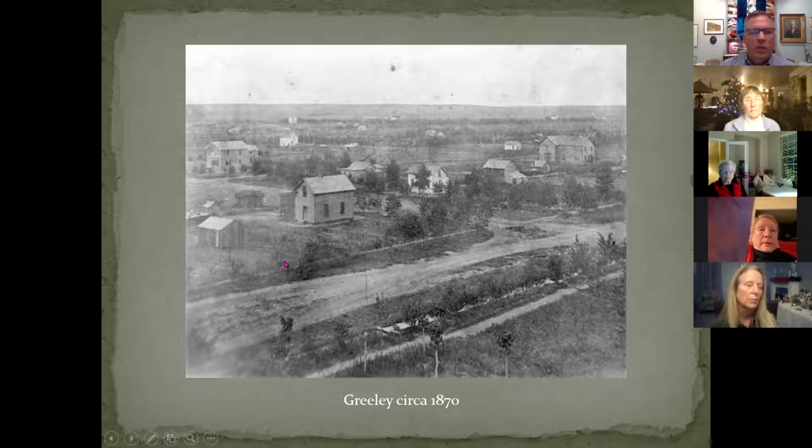Certainly, this is what everybody would like their town to look like and feel like, not very crowded and with nice dwellings that were going to be around for a little while. So it's interesting to compare that early development of the two most successful colonies along the Front Range, Colorado Springs and Greeley.